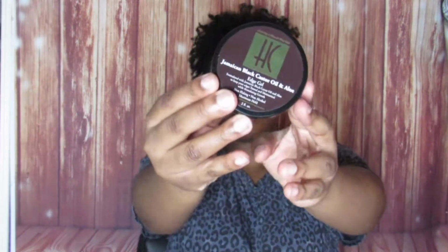This edge control is formulated with Jamaican Black Castor Oil and Aloe to keep your edges tamed and moisturized while stimulating growth. So that is a good benefit, because I don't go crazy with edges all the time, but if you're a person who might like to do edges, this is probably a win-win situation, because it has that good moisture for you. Non-flaking, non-alcohol, maximum hold. So this is what it looks like.